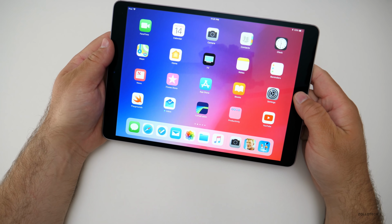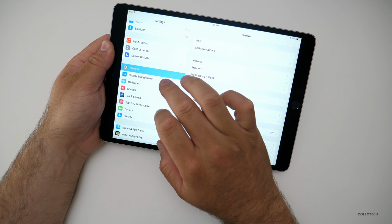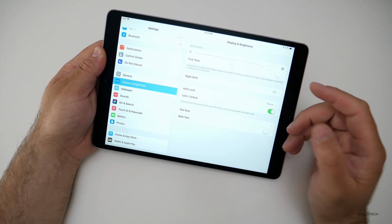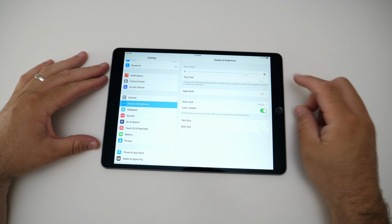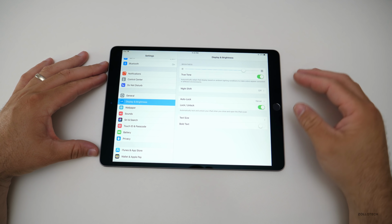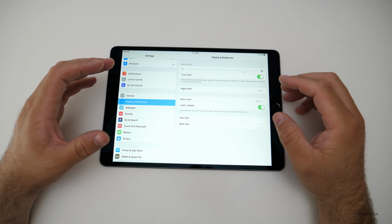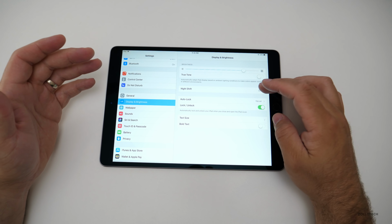Let me turn it on and unlock it here. Now, I have True Tone turned off just for this video, but the display in general is phenomenal. Now, you may or may not like True Tone. I actually do like it. I know people that don't, but if I turn it on, you'll see it will change to make the whites look more like paper. So it's not necessarily true white. So if you're into photography and things like that, you're definitely going to want to turn this off when you're editing and then turn it back on if you're not.